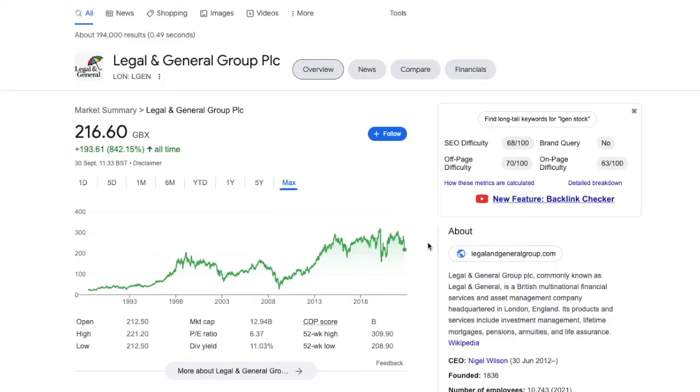So despite the bad news, it's yet another very nice long-term graph. The company was founded in 1836. This graph goes back to 1988, where it was 22 pence per share, and it's now £2 per share. It has a 52-week high of £3.09 and a 52-week low of £2.08.